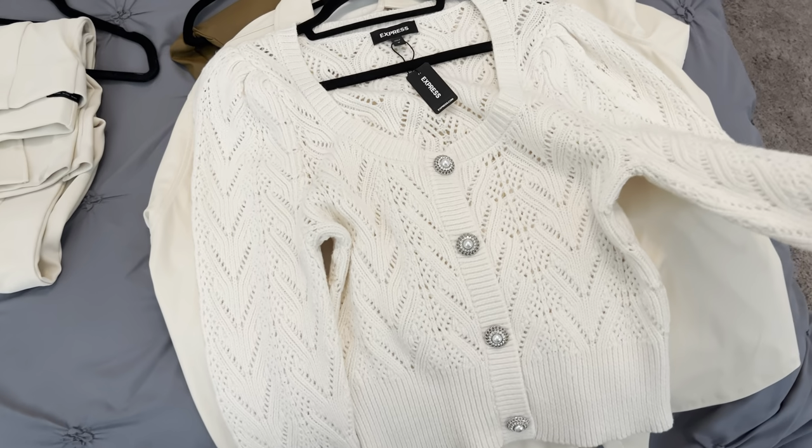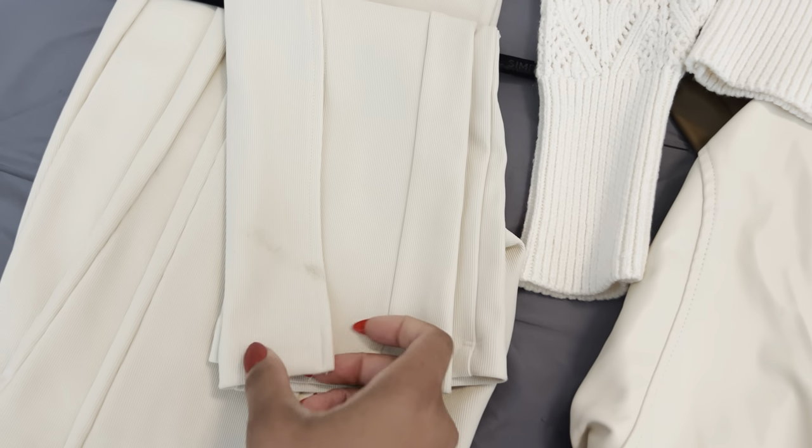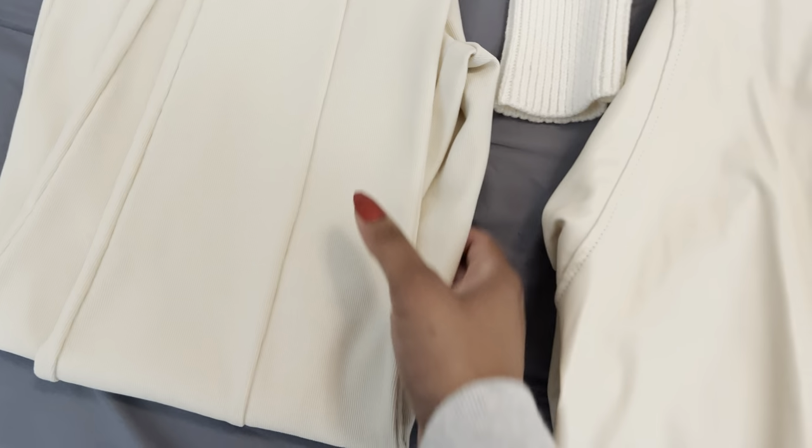So this is the top that I'm wearing. I'm trying to decide on bottoms. I have these little pants from Zara. Excuse the bottom of them, they've been through some things. The front of the pant is split, and they're a little bit like riding pants. So I thought that this could work.